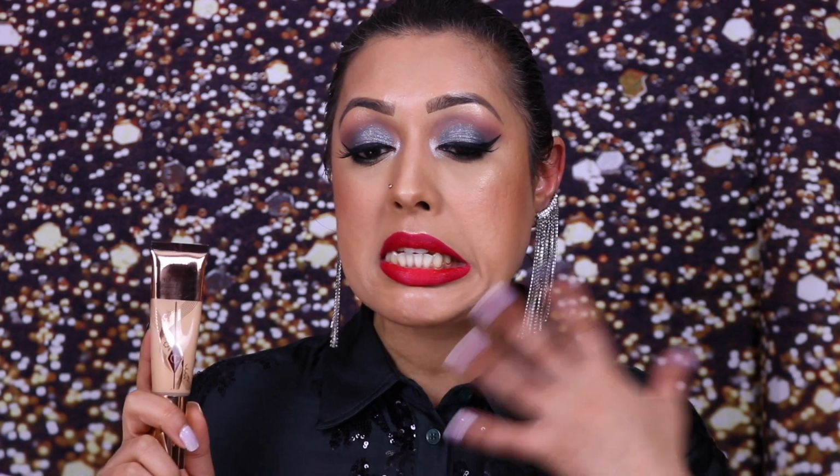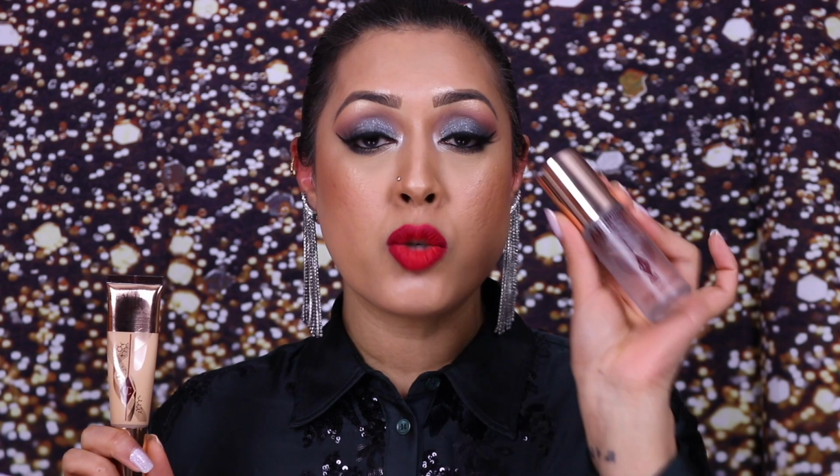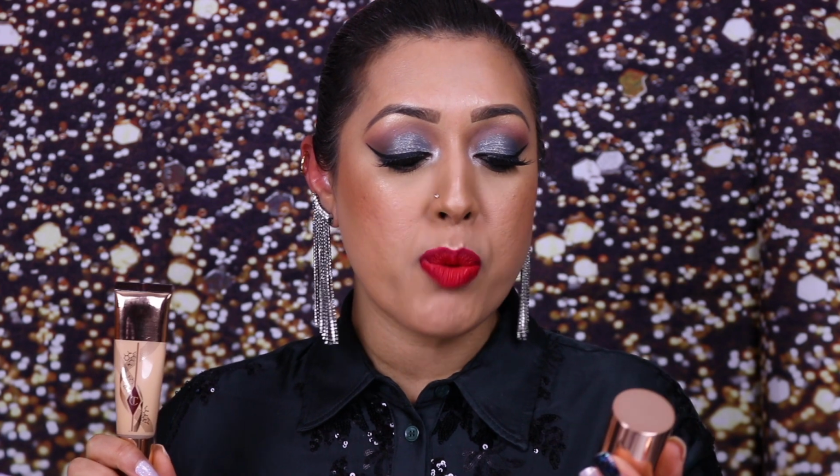And the only reason I give this a 9 and not a 10 is because of its claim of 16-hour wear, which I just don't find. After 16 hours, it has completely broken down, moved across my face, slid around, doesn't look great. It is transferable. Yes, it does come off onto your face covering and mask as well. Obviously, if you have powdered it down, that will happen a lot less. And I've also set my face with this Airbrush Flawless Setting Spray by Charlotte Tilbury, and I always set my foundation nowadays. If you do that, it will just about make it to 16 hours, but bear in mind it will start to look a little bit funny.